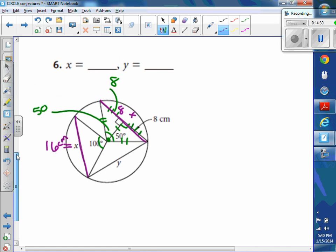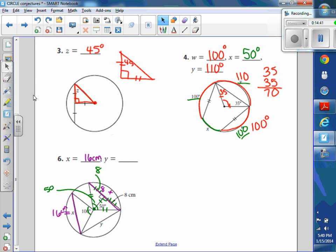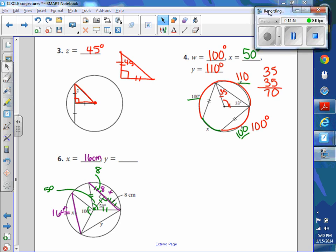Doesn't look like there's enough information to find Y. So those are just a few sample problems. Let's zoom back out and try applying that to the homework tonight.